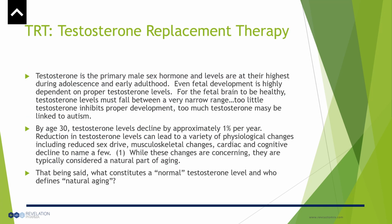So, topical testosterone. Obviously, testosterone is the primary male sex hormone, and as we get older, our levels drop. It's very important throughout all of our development, from in the womb through puberty and maturation and into adulthood, and is a key factor in proper development throughout our maturation and growth. By age 30, our testosterone levels have peaked, and from that point we're on a downward slide, losing approximately 1% of our natural level of production per year. That is dependent also on lifestyle and other things.